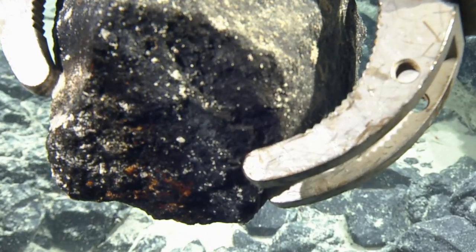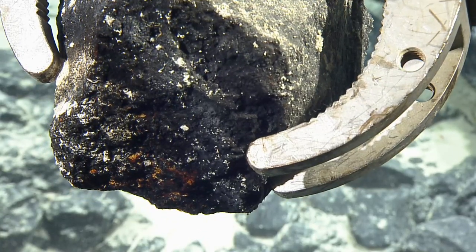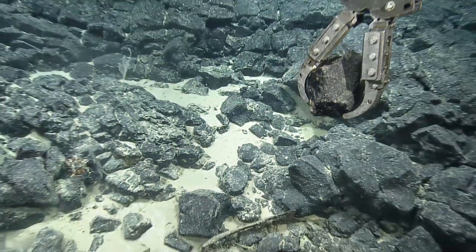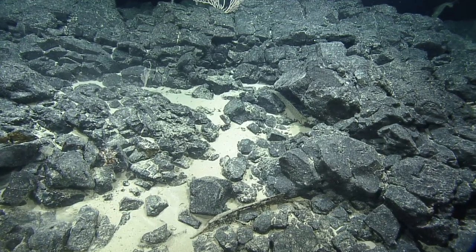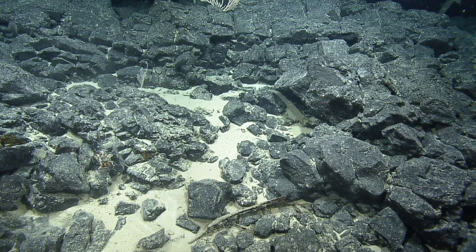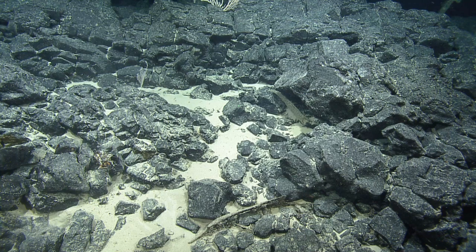That looks like rock. It does look like rock. Beautiful rock. All right. Is it a keeper, I take it? Let's take it. It's a keeper. Looks good to me. Wonderful. So I don't see any hyaloclastites in this area, so it's all good, solid basalt.